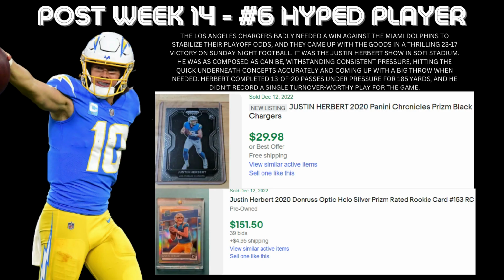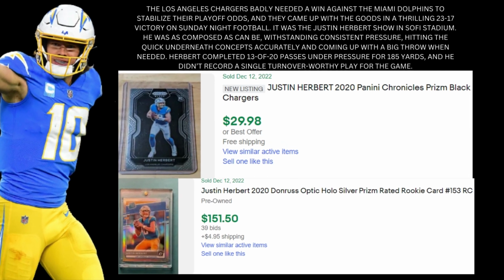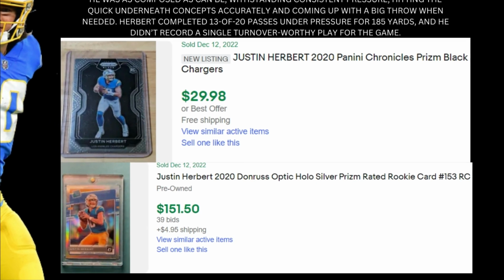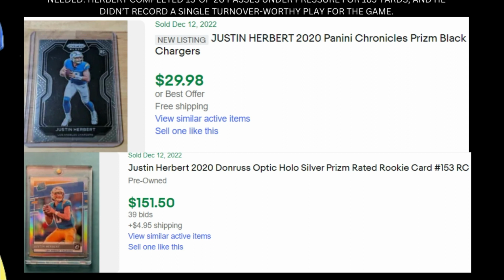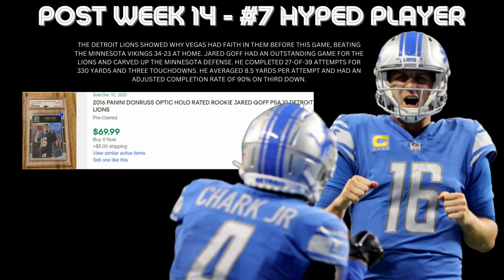This is about $10 more than what the Jalen Hurts sells for. And what about his Optic Holo Raw that sells for $151 today in auction? This is again about $50 to $60 more than what the Jalen Hurts sells for right now. And that just goes to show how much hype Herbert had coming into the season and going back to his rookie year. Number 7, Jared Goff.